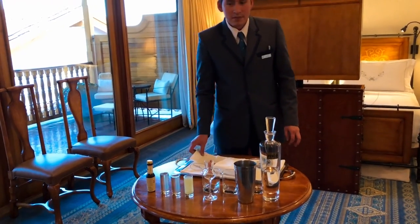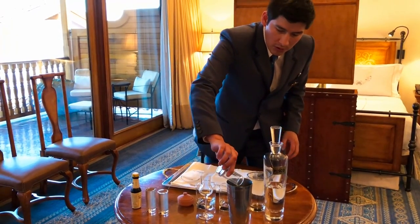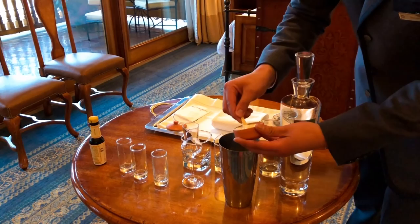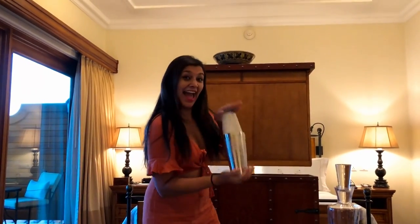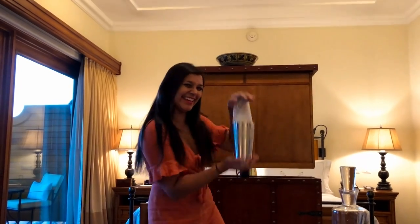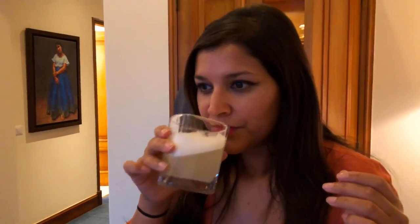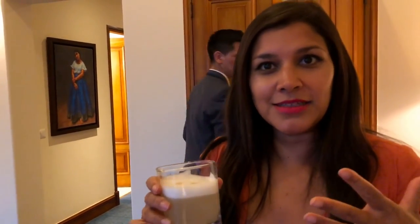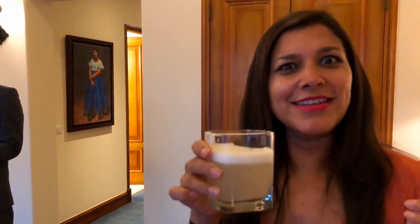So we're in our bedroom and one of the butlers has come to help us create some pisco sours. Lemon juice. Please, this way. Cheers! Verdict. It doesn't taste too strong. Oh, it's delicious. It's not as alcoholic tasting as I thought it was going to be. And it's quite lemony. It's almost like a nice fizzy drink. Mm, that's really nice.